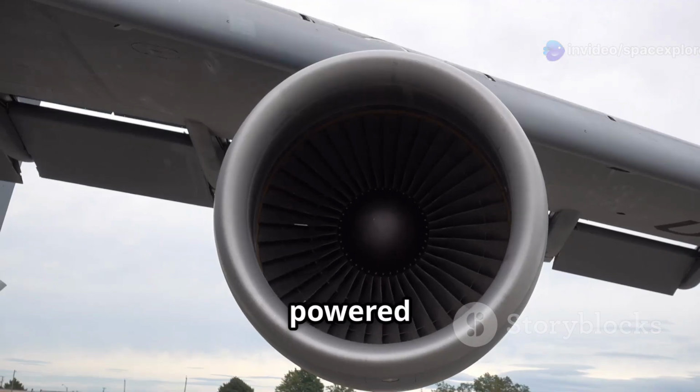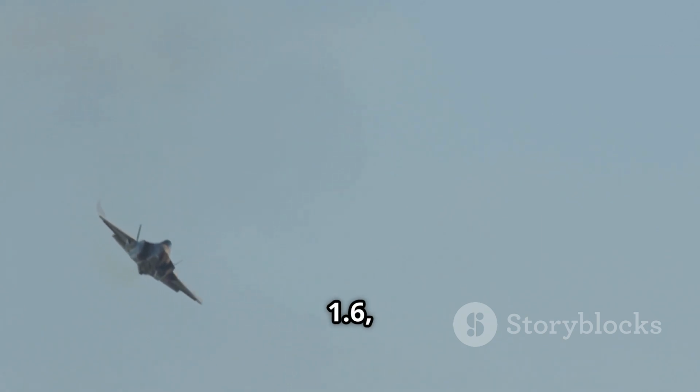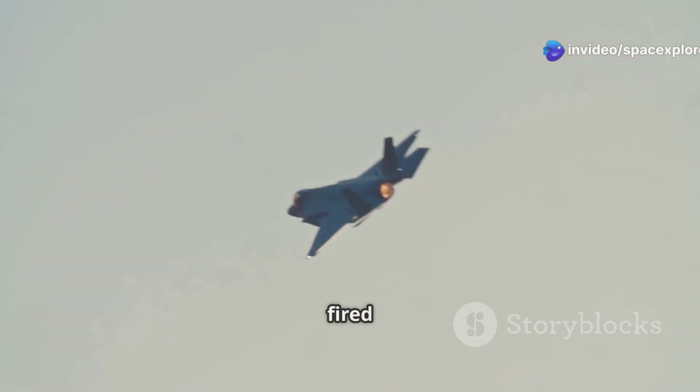The F-35 is powered by a single Pratt & Whitney F135 engine, which is the most powerful fighter jet engine ever built. This beast can produce over 40,000 pounds of thrust, which is enough to propel the F-35 to speeds of over Mach 1.6, or over 1,200 miles per hour. That's faster than the speed of sound, folks. The F-35 can outrun most of the missiles that are fired at it.